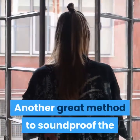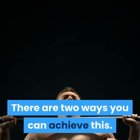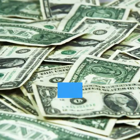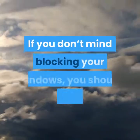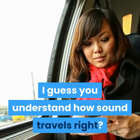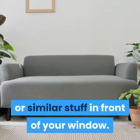Another great method to soundproof the window is to block the window entirely. There are 2 ways you can achieve this. The first method is free and won't cost you a dime, but the second method, you'll spend a few bucks. Firstly, you can rearrange furniture. If you don't mind blocking your windows, you should try this method. I guess you understand how sound travels, right? You can move some furniture to the window and just like curtains, they will block noise.